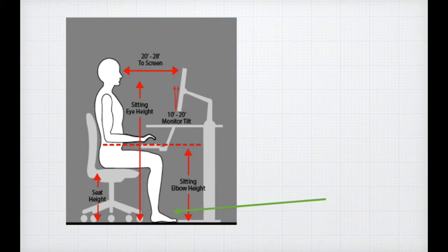If your chair is tall because that's the optimum angle to get up to the desk or to the computer height, then what you want to do is get a footrest so that your feet are not dangling in the air. That can cause issues with your legs and the muscles, the tendons, etc. Okay? So I hope that was helpful. Again, just some simple tips.